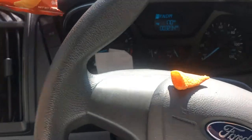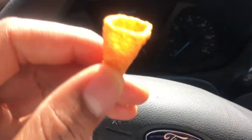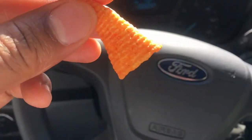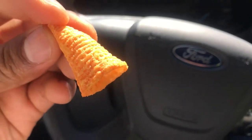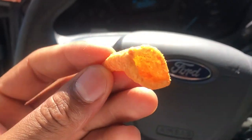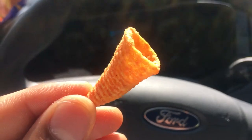So that's the bag. Let's examine the actual Bugle, okay? This is the actual Bugle right here. Like I was saying, it looks like a hat, okay? Shaped like a triangle. Hollow inside, and it is crunchy. I'm telling you, bite down on this thing, and it will be crunchy.